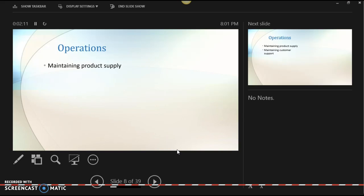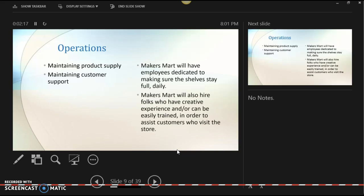For operations, we've got maintaining product supply and maintaining customer support. So Maker's Mart will have employees dedicated to making sure the shelves stay full daily. And Maker's Mart will also hire folks who have creative experience and/or can be trained easily in order to assist customers who visit the store. It's not always about what you know, but how eager you are to learn.